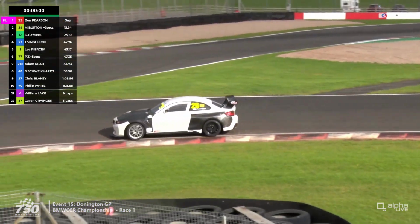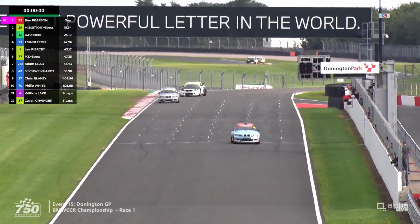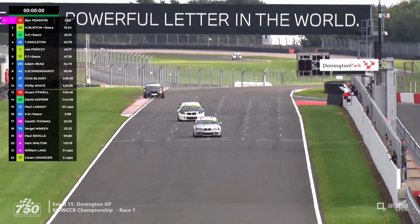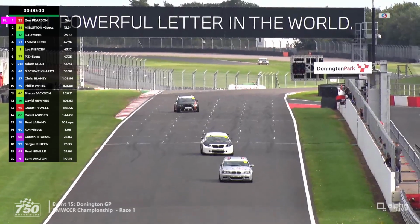Until we saw him, he was being passed by cars that he had just lapped. But Ben Pearson, is he going to receive the checkered flag? Yes, he is. Yeah, so he wins round 13 of the BMW Car Club Racing Championship.